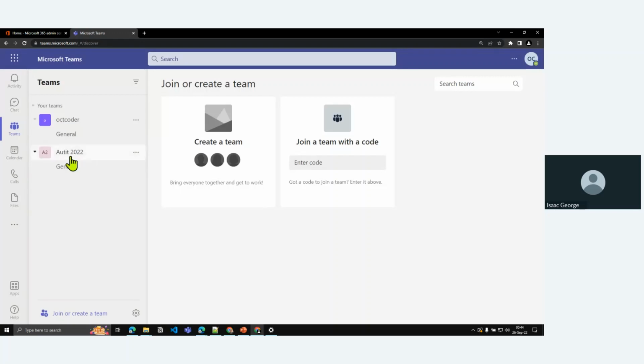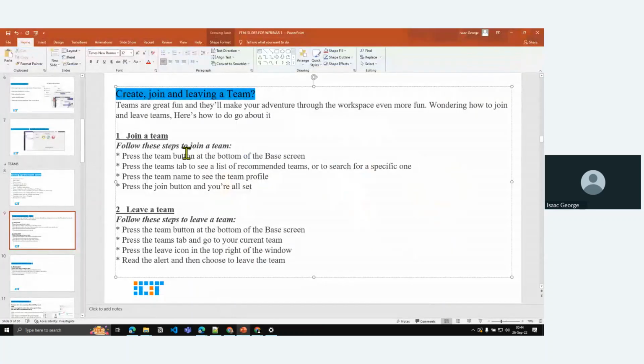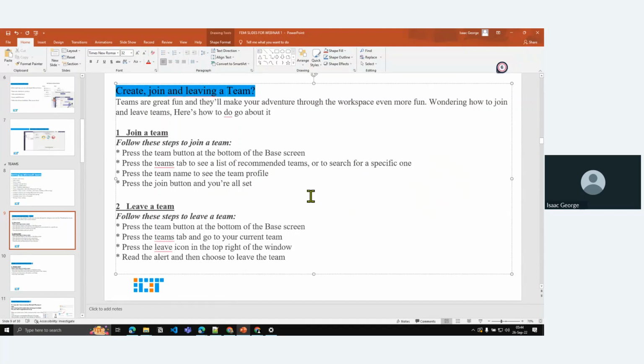You see where we have Audit 2022 is the name of the team. And by default, it came with a general channel. This is a public team where any member in the organization can join, and we can post messages. So we've gone through the process of joining a team. Now, let's see how we can leave a team. But before we show how we can leave a team, we need to add a member to that team.